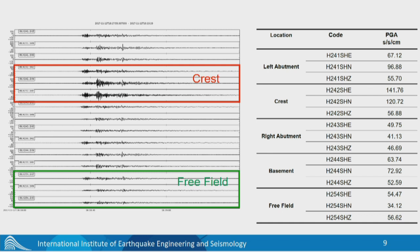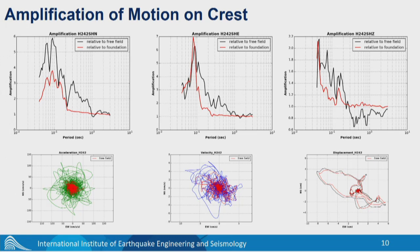It is centimeter per square second, in left abutment, crest, right abutment, basement, and free field, and it is possible to calculate the amplification of the signals in different locations of the dam. And these are the amplification curves relative to free field and relative to the foundation of the dam, and in the east-west direction, the amplification reaches as much as 7 times in this frequency band.